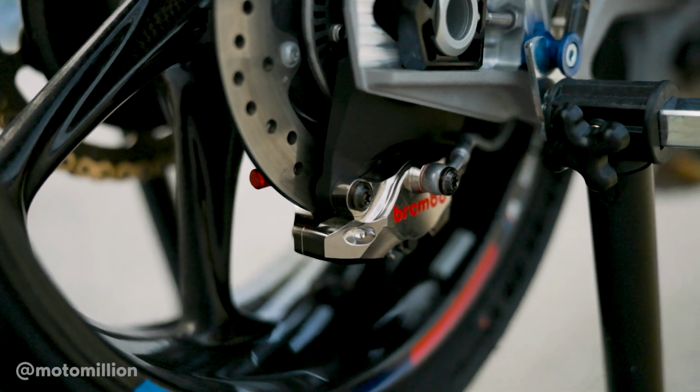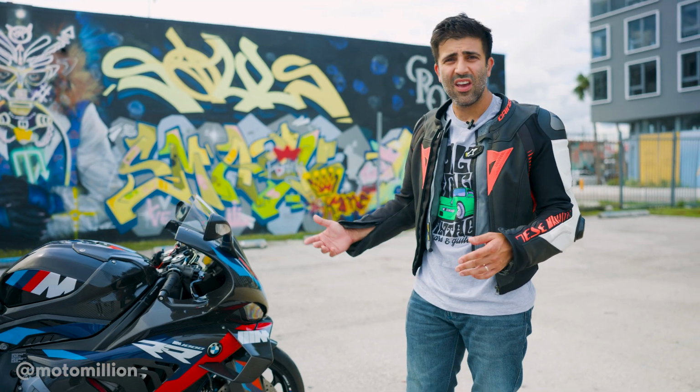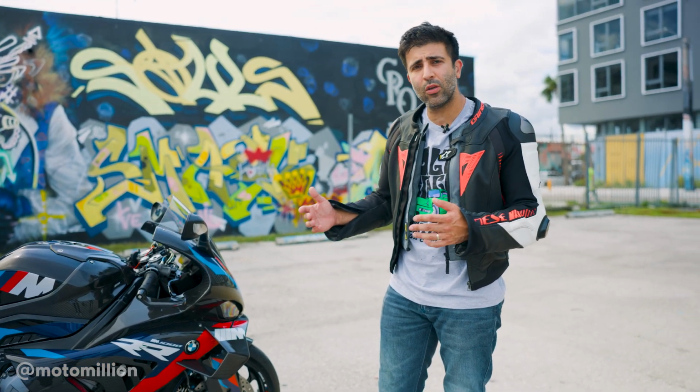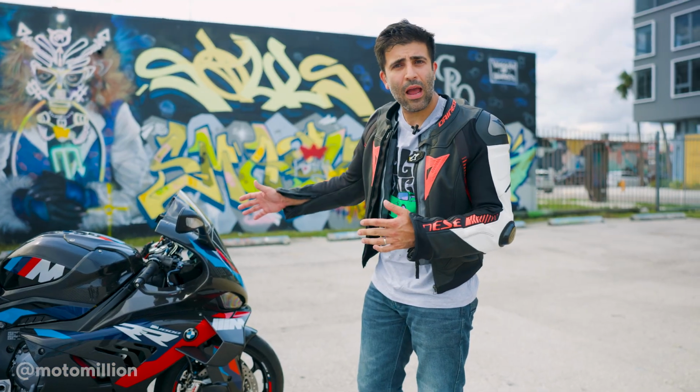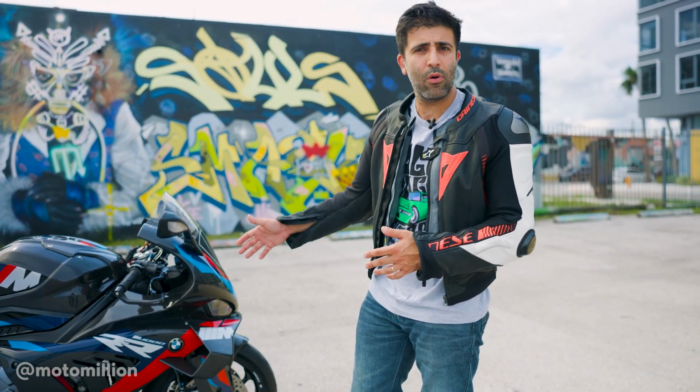The brakes were okay on the bike. They weren't bad, anything like a Yamaha R1. It was actually pretty good, but we did really want to bring this bike up to Motomillion standards. This is the top of the line bike for BMW. This should have had Öhlins and Brembo. We did address the Brembo part of it.